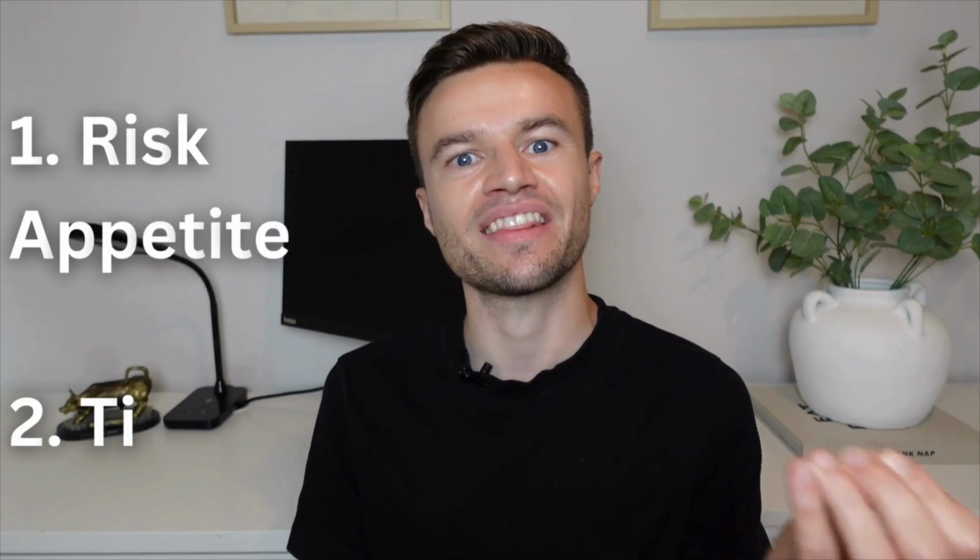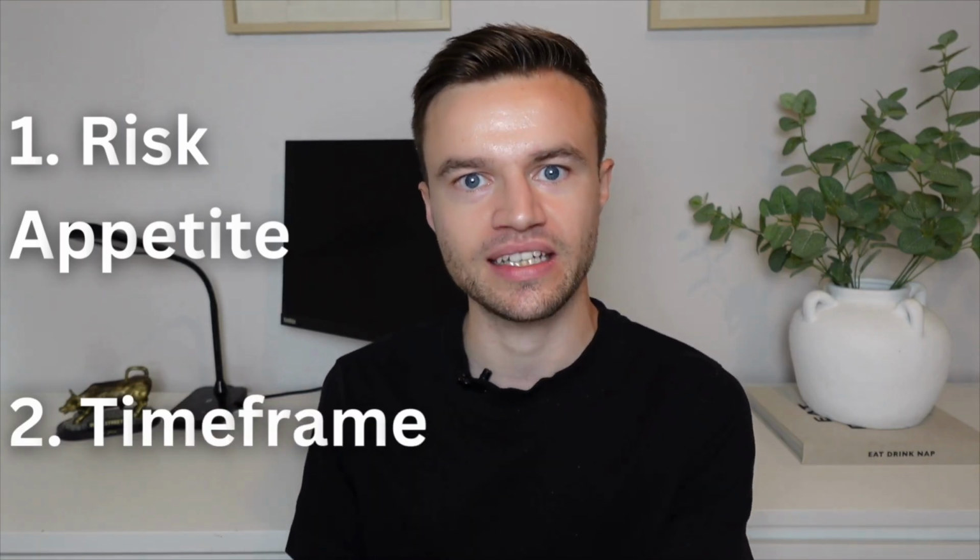So the 2 key factors which typically determine what type of lifetime ISA you're suited to are your risk appetite and the time frame for when you need the money. It's important to choose the right type of lifetime ISA for your needs.